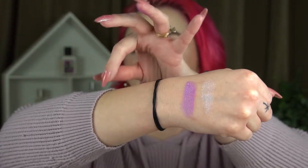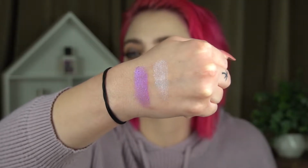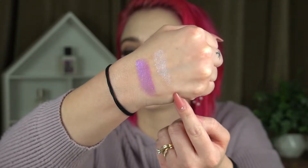I also really just liked Hannah, like when she went through and explained the shade names for each one. It was just really cool to see her have a collab that was successful. I have a hair and another hair. Very pretty. It's like a pink bluey kind of duochrome.